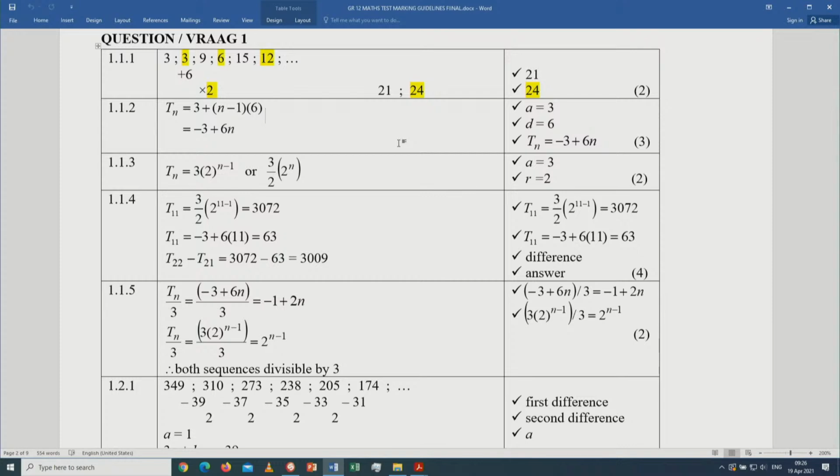Remember that 1.1.2 is to determine the nth term of the arithmetic sequence. Look at the arithmetic sequence. The first term is 3: 3, 9, 15, they form an arithmetic sequence. The first term is 3, and the common difference is 6. So the first mark goes for a, which is the first term. The second mark goes for d, which is the common difference. And the third mark goes to the nth term, which is Tn = 6n minus 3. Thank you very much.